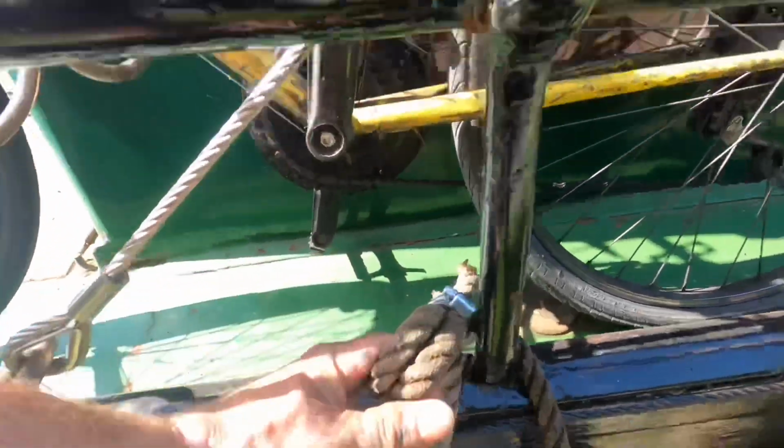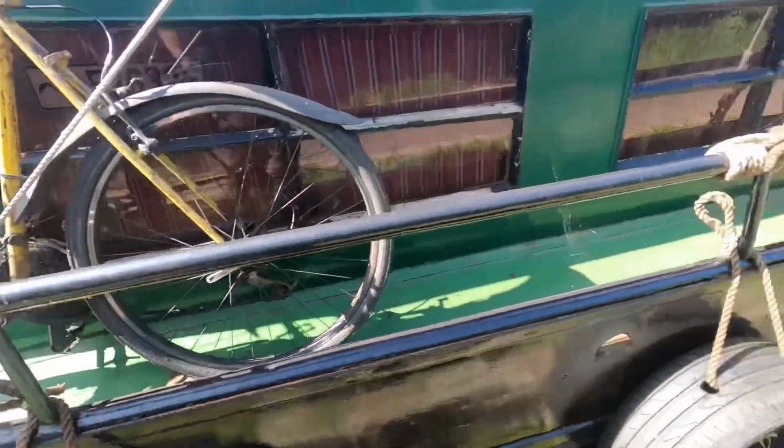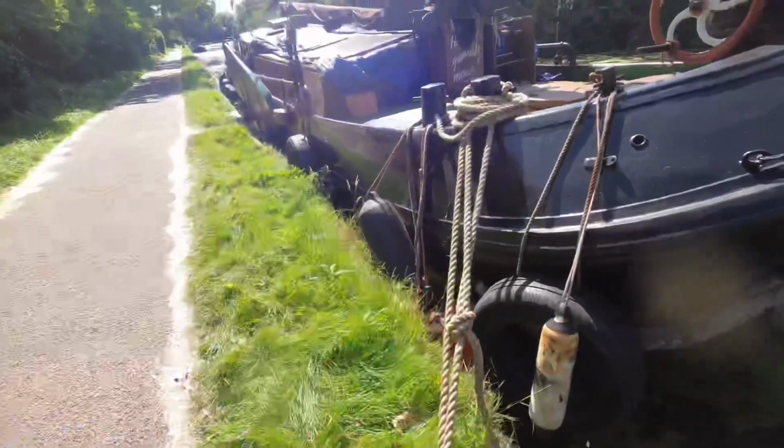This is how I'm attaching them. That, which can be adjusted if I need to. The force is pushing that way, which means it's forcing that to tighten. And you can lift them up, the handle.